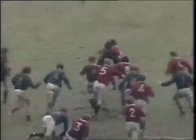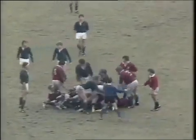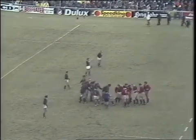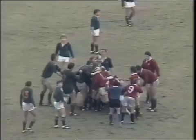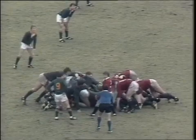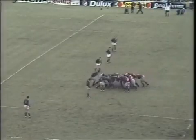Moaner van Heerden not able to take that one. Lions driving in, desperation situation for the Lions. And that ball not coming through. The Lions going forward, so it'll be there put in. Very interesting to see the tactics that are used by the Lions now. There's something like 10 minutes left, 8 minutes left in this game, and they've got to start using it if they want to win. And again, the wet conditions underfoot causing the front rows to crash to the ground.